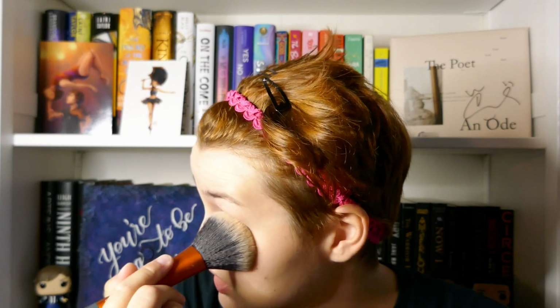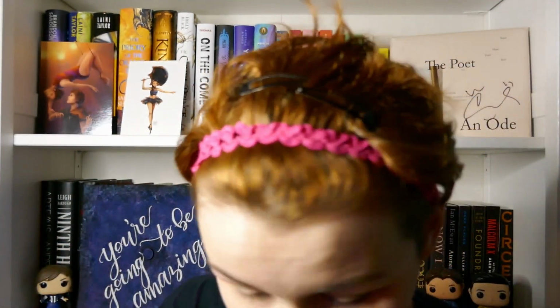And I am actually going to powder right away, and then I'll go back and talk about the prompts. I am using the Rimmel Stay Matte Powder, translucent powder. This is old as shit, and I'm sure I shouldn't be using it anymore. I just look very crusty right now. And that's okay. That's alright.